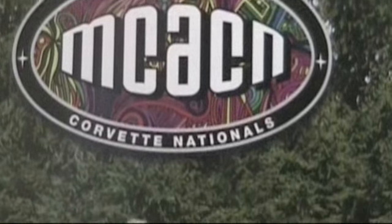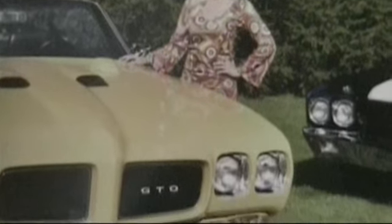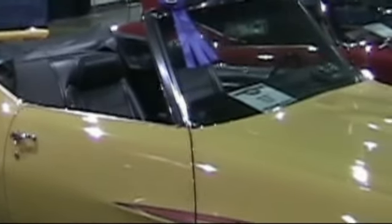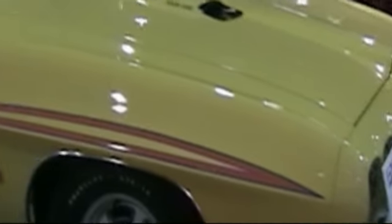Thank you, Lauren. How great is it to own the Ghostbusters Caddy? As we look at the cover of the program for this event, we spot this 1970 GTO Judge. This is that car, and I had the opportunity to talk to the owner of this lovely GTO.